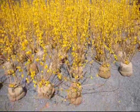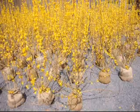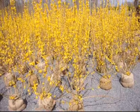These will fit right in your car. You could probably get about 50 of them in a small pickup truck and maybe 100 in a large one.